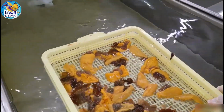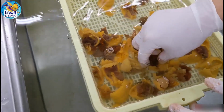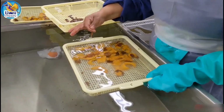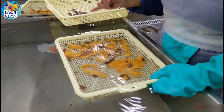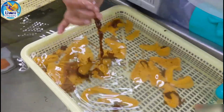Once the roe is obtained, workers meticulously remove all inedible parts, including the intestines, stomach, and other internal organs. This process is performed in a basin of water to ensure cleanliness. The most crucial aspect is to keep the 5 strips of roe, yellow or orange, intact, as these are the most valuable parts of the sea urchin.